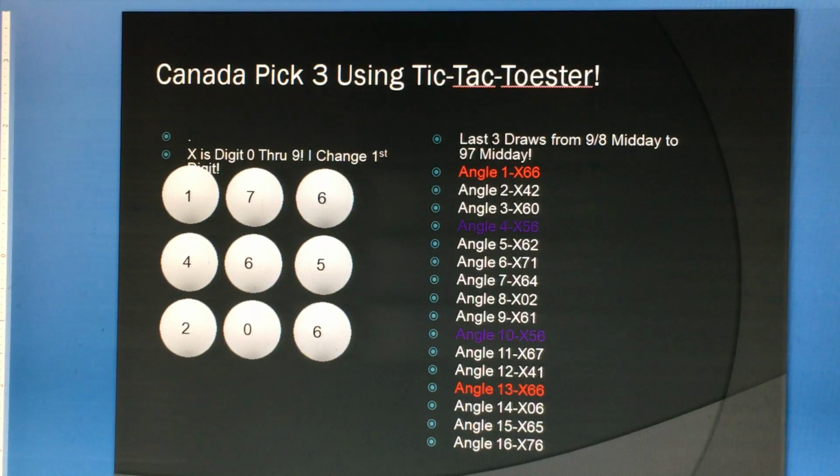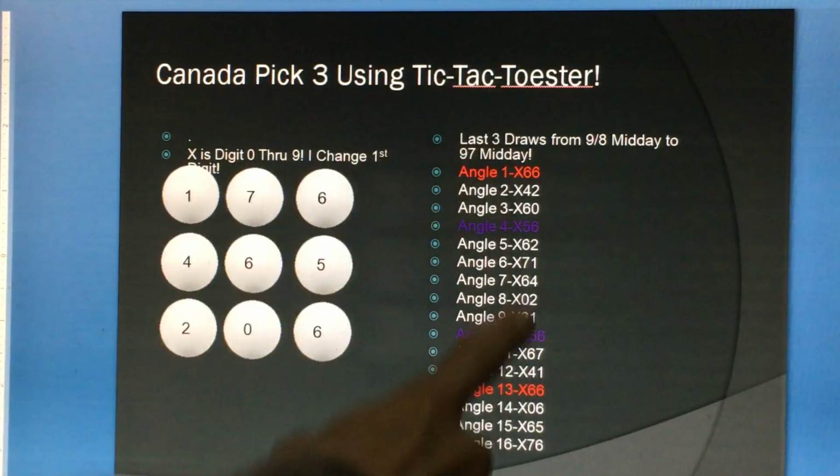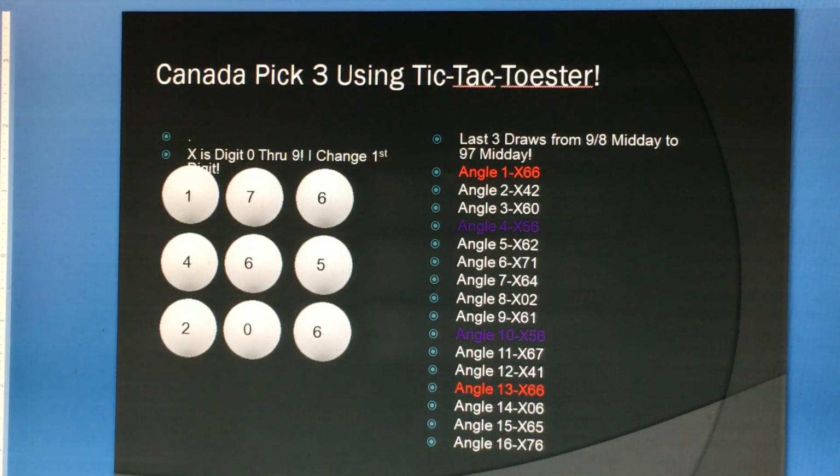And what do you focus on? You see 6 in mostly every angle, right? X66, that's a special sign that I would describe later. Maybe you want to play the angle with the 6 in it. Okay, maybe you don't. Now let's look at the draw.